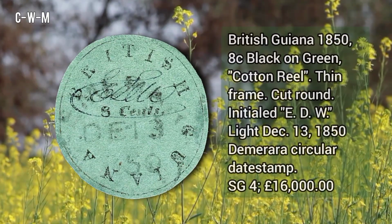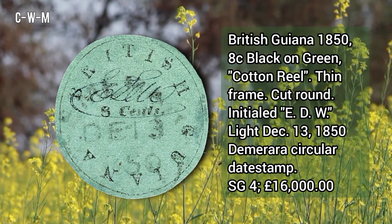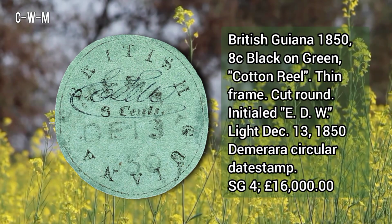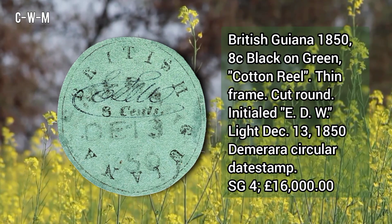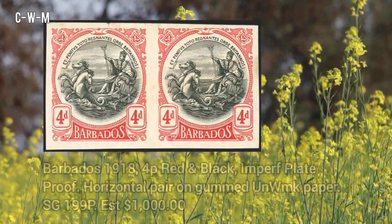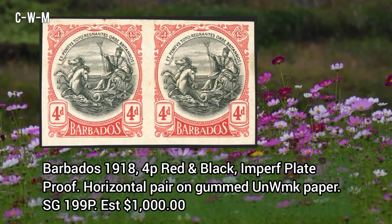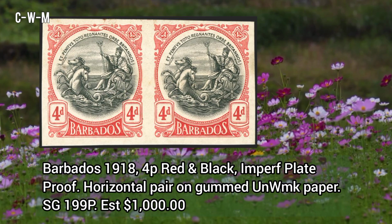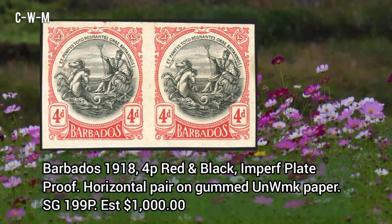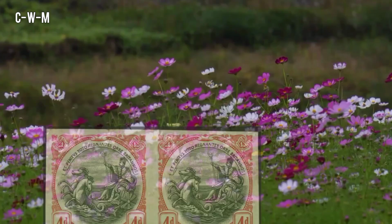Stanley Gibbons £1,000. Stamp is from British Guiana, 1850, 8-cent, black on green, cotton reel, thin frame, cut round, initialed EDW, light December 13, 1850, Demerara circular date stamp, and price is £16,000. Stamp from Barbados, 1918, 4 pence, red and black, imperforate, plate proof, horizontal pair on gummed unwatermarked paper, large margins, only 2 pairs and a single have been recorded. The Stanley Gibbons number 199P.